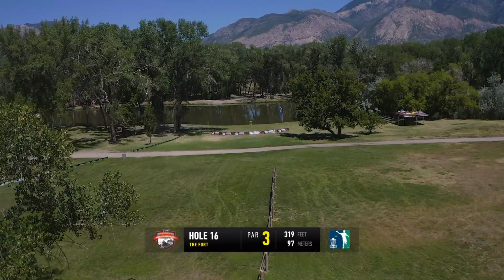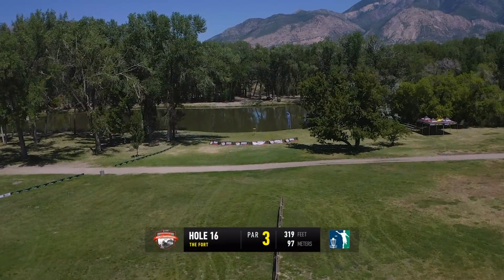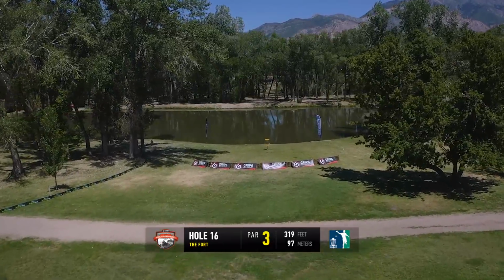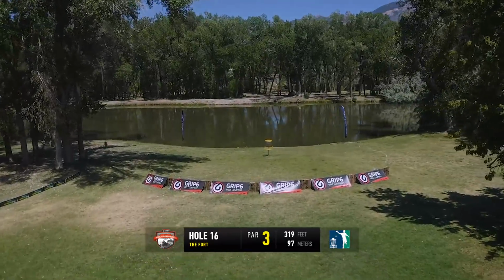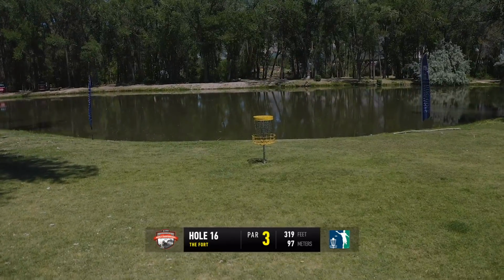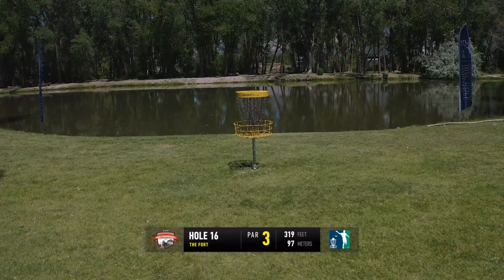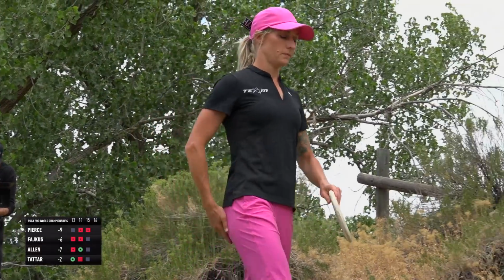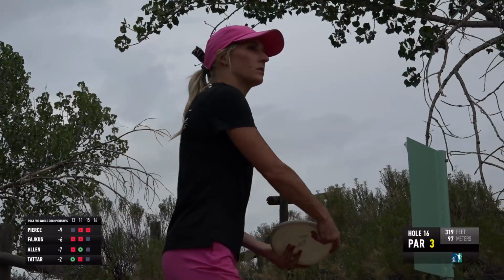On to the signature hole 16, Sarah. This is like the top of the world of the fort, 319 par 3, way downhill with water right behind it. The circle is basically the island. And today we're playing with a left to right tailwind, which is going to make these shots way more difficult. Cat going putter.